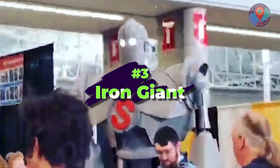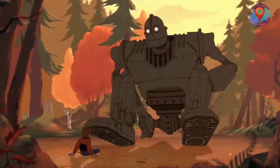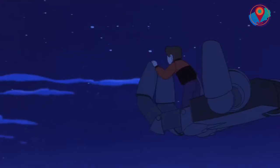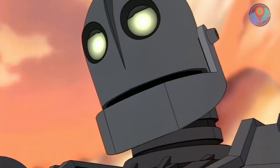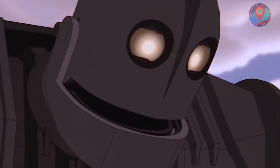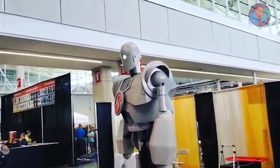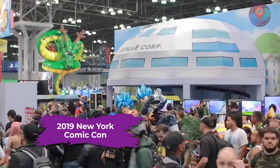Number 3, Iron Giant. It's been decades since the animated science fiction film The Iron Giant was released, but the character still holds a special place in a lot of fans' hearts. Not a gun. So it didn't come as a surprise that this cosplay made a splash at the 2019 New York Comic Con.